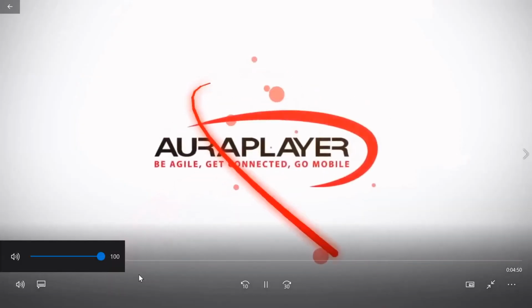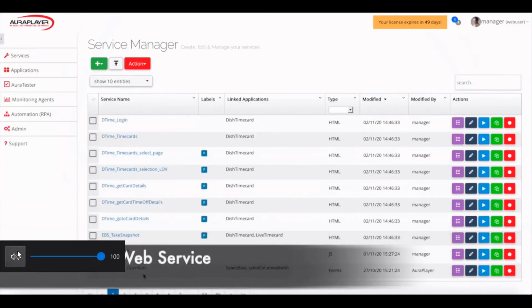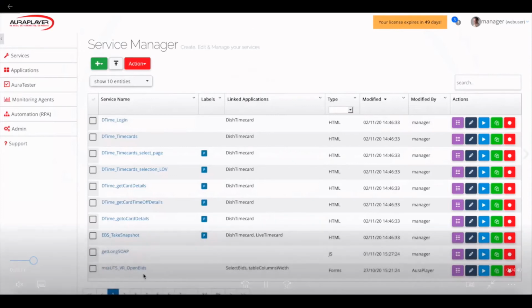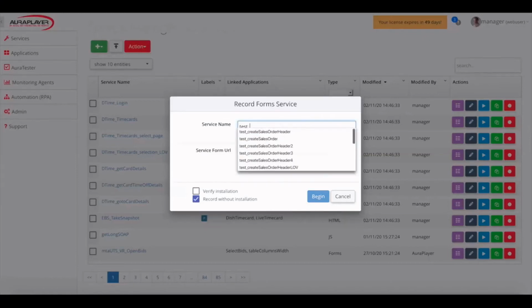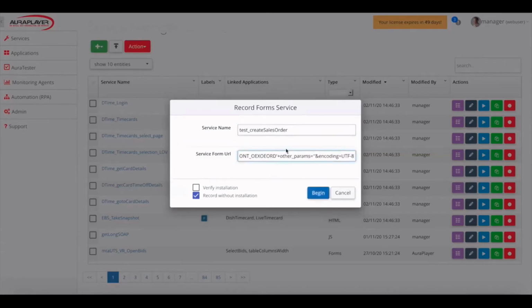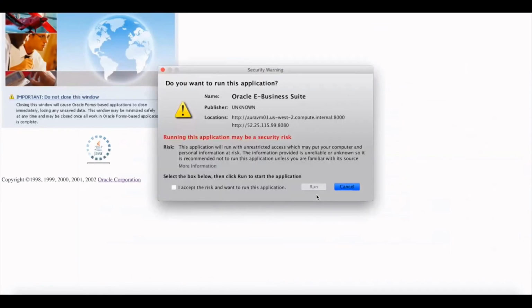So the first step of the automation process is going to be to automate the EBS business flow. Essentially, to start, we're going to create the automation on top of eBusiness Suite. To do that, we go into Rpa Service Manager. This Rpa is an RPA solution geared specifically towards eBusiness Suite and Oracle Forms, so we are very specialized in that area. Now we're going to create the automation for Oracle Sales Order. We're going to show how we create a sales order automation by recording the business process inside EBS.